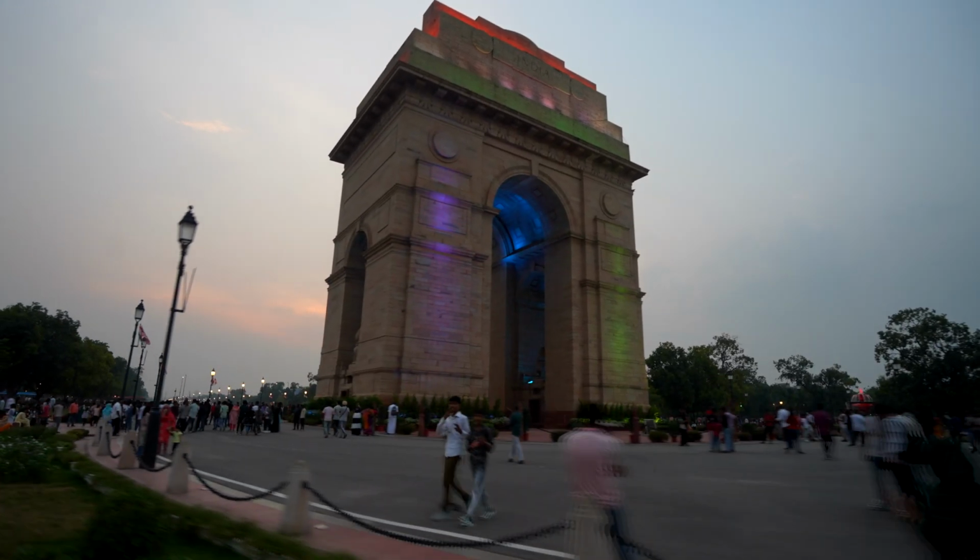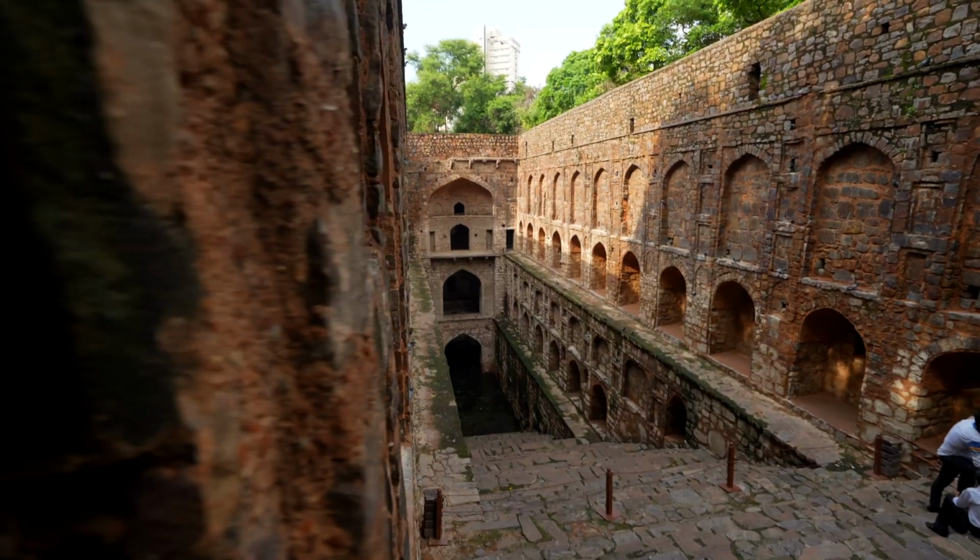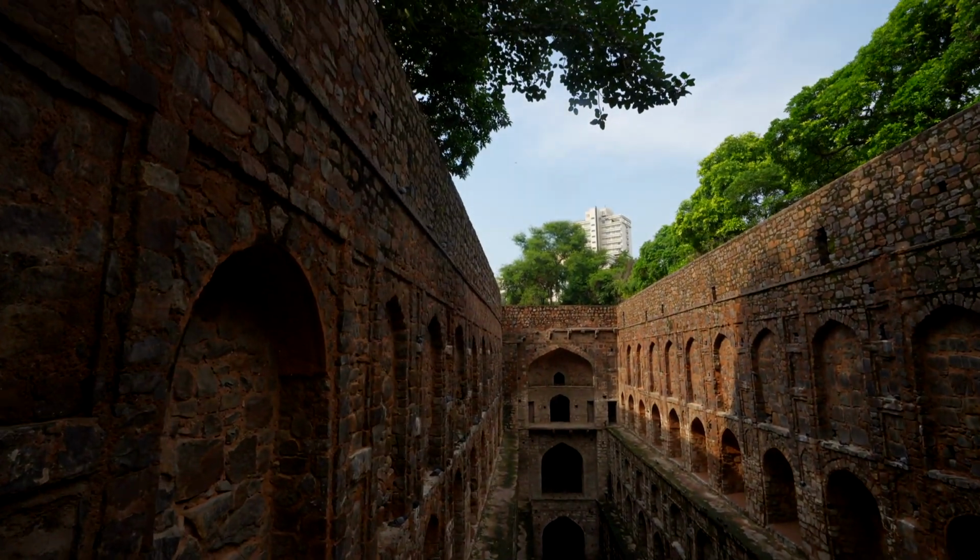There's so much to do, so much to see, and it's just impossible to do it within even 1, 2, or even 3 days. So we are splitting up Delhi, India into a few sections. We've done a few things, we're gonna do a few more, and I'm gonna show you how you can see Delhi in different sections of the city.